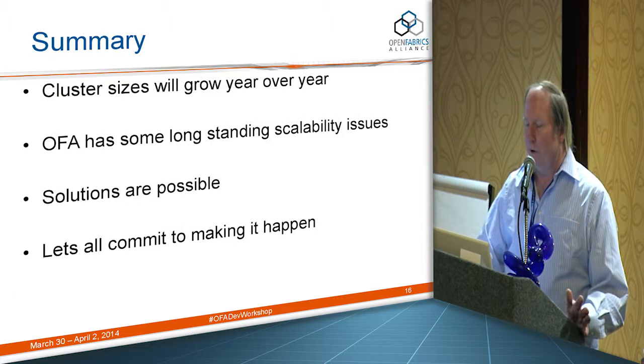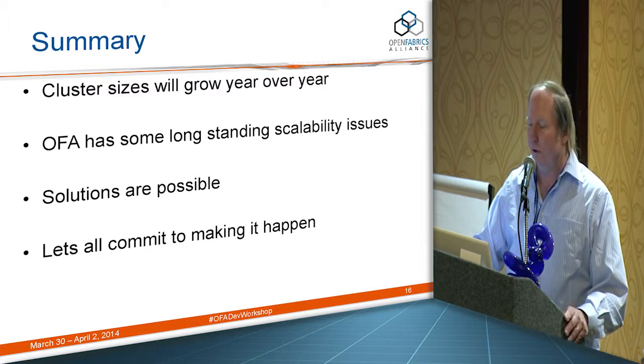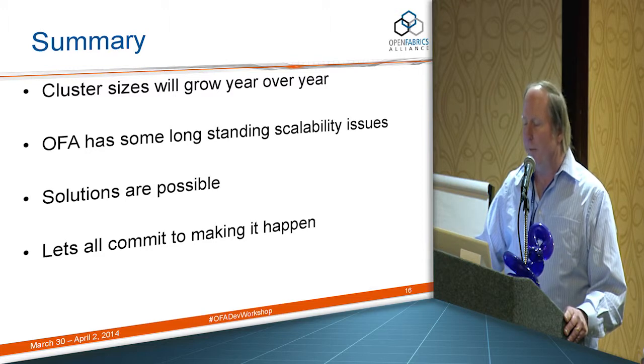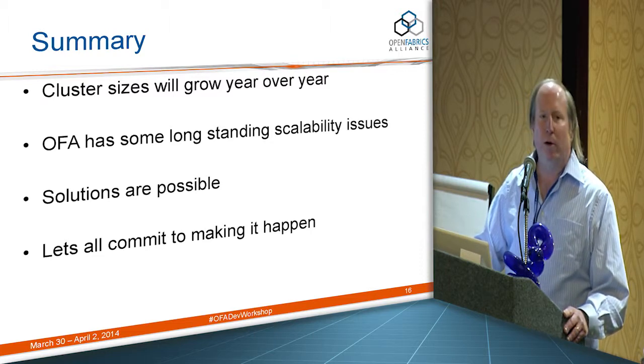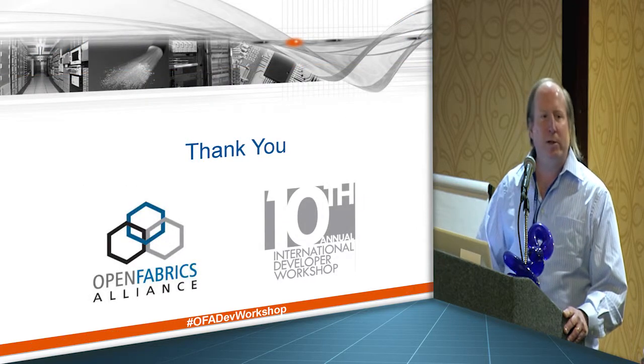So the keys are that the clusters are going to grow. I mean, there's so much evidence. We heard about it in our keynotes. We've heard it in so many presentations. We've got a number of issues, many of which are really coming to the forefront now that we really need to solve them. I think they're all solvable, and it's just a matter of us committing to work together to solve these. Any questions?